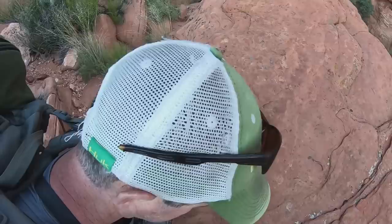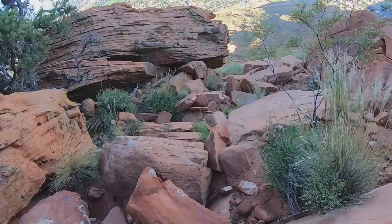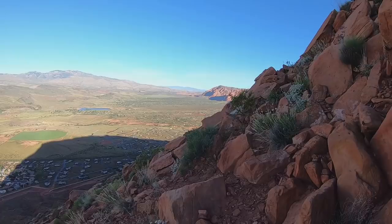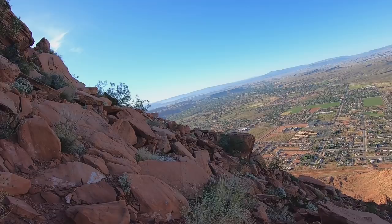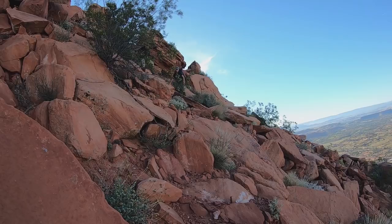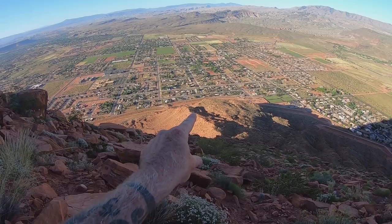Okay. And down we go. Good old Red Mountain. All right. Well, this is our coming down all of this. And we've got this spine to go down, and bloop, that's where we staged the vehicle down there. So, just a mere 1,000 feet or so, and we're out of here.